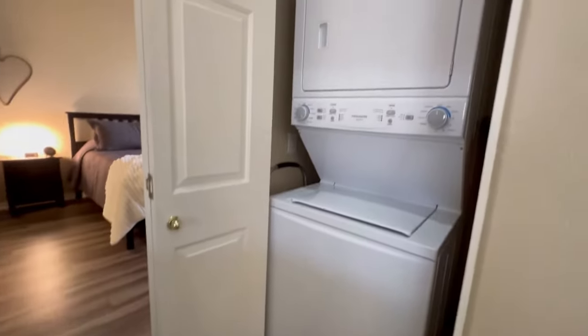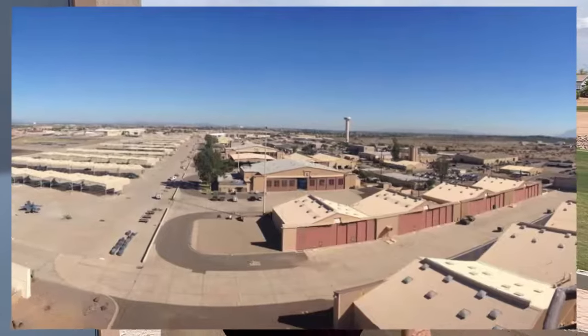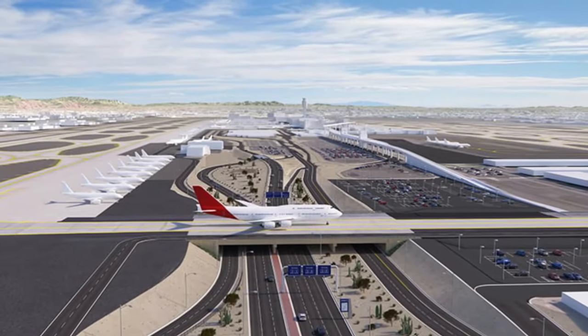Washer dryer, brand new and staying with the unit. If you're stationed at Luke Air Force Base, it's just a 6-minute drive from here, and we are 22 miles from Phoenix Sky Harbor Airport. If you want to catch some spring training games here in the spring, we are 5 miles from the Goodyear ballpark, and that's where our Cleveland Guardians and Cincinnati Reds play.